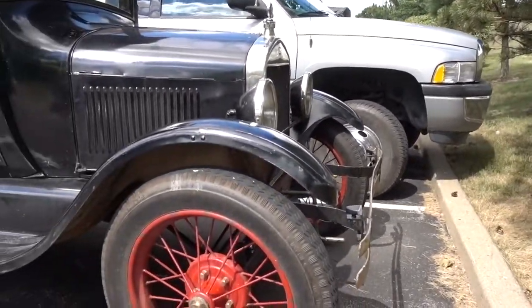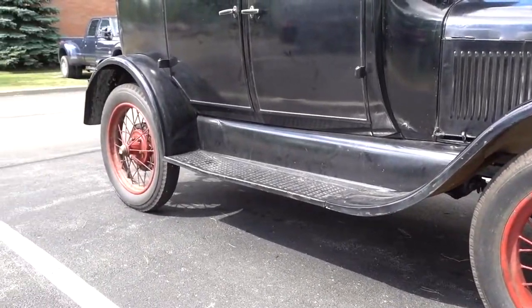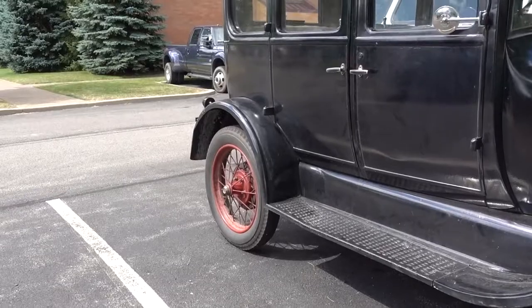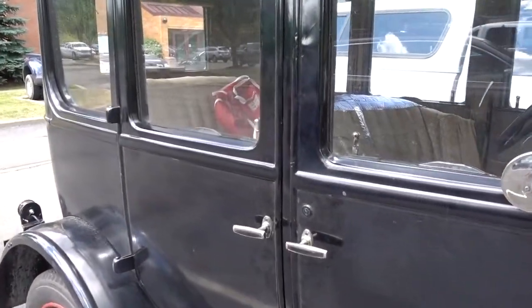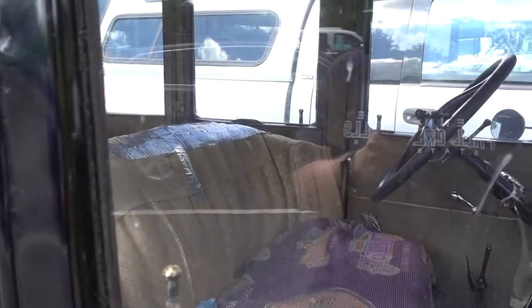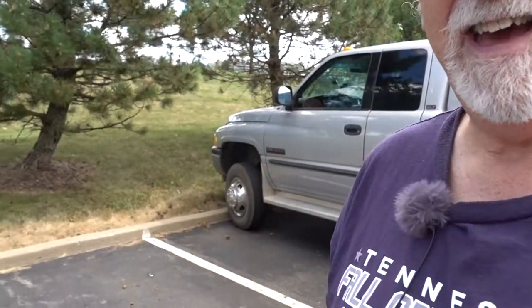Although, by the looks of some of them, these cars are used, which is kind of neat. Not in museum quality, but on the other hand, probably very drivable. This one is in super shape. Absolutely beautiful.